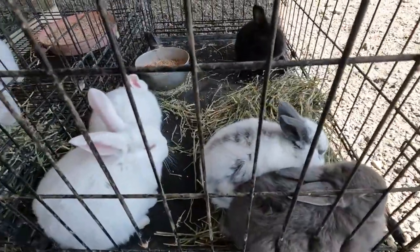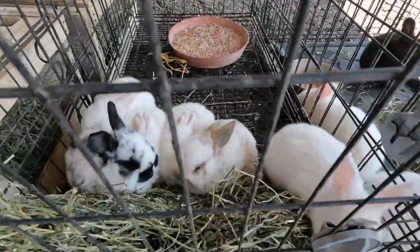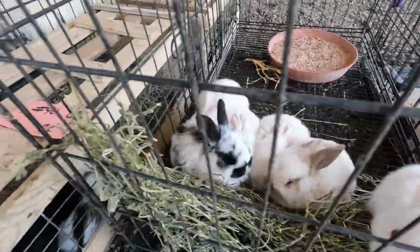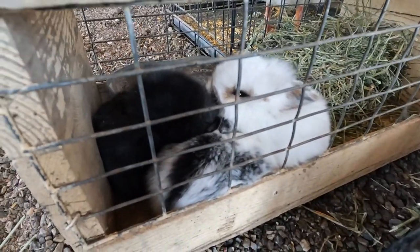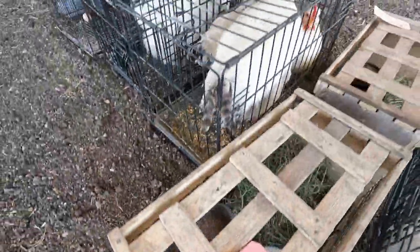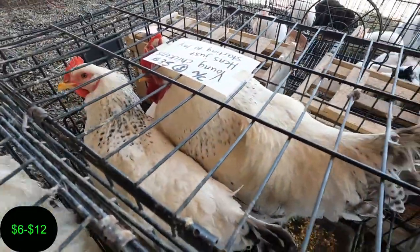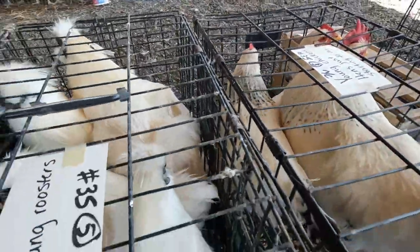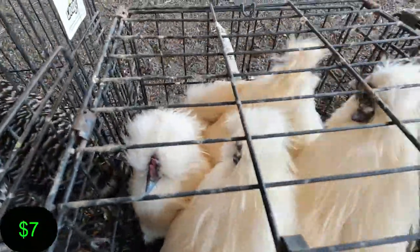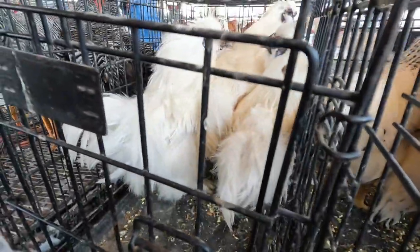And more bunnies. There are so many rabbits here. So many little guys. Guarantee people are banking on the Easter market being good. We'll see what happens. About the right size for what people want, though. Young chickens. They look like Delawares. Young silky roos. Now, see, he's got a single comb. That is not a correct type for this breed. Which makes me leery of if they're real or not.